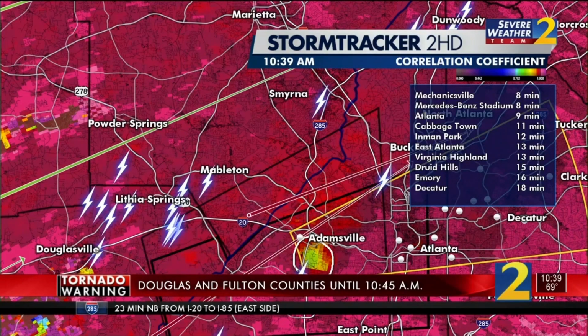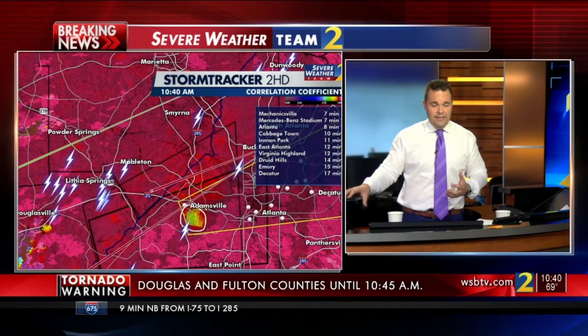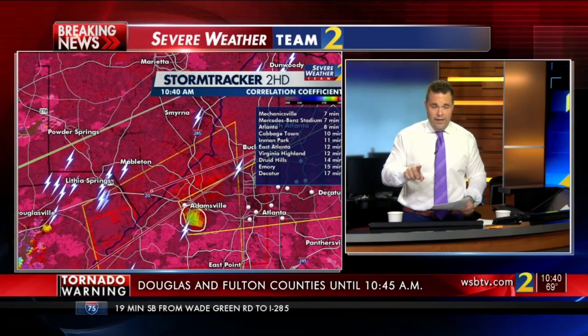That's an indication that we are seeing some lofted debris, be it damage from a home, be it trees, be it leaves, be it debris from the ground. It has been picked up by this storm. It has been lofted into the air. And this is a clear sign that what we have is a tornado on the ground and a storm that has produced a tornado.